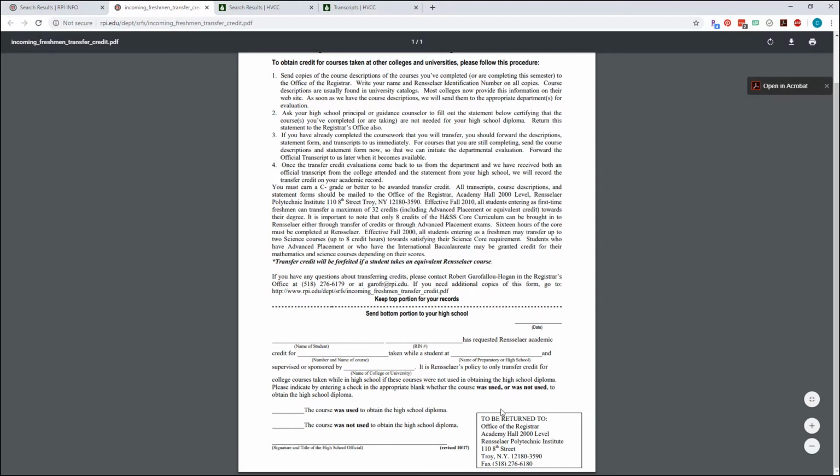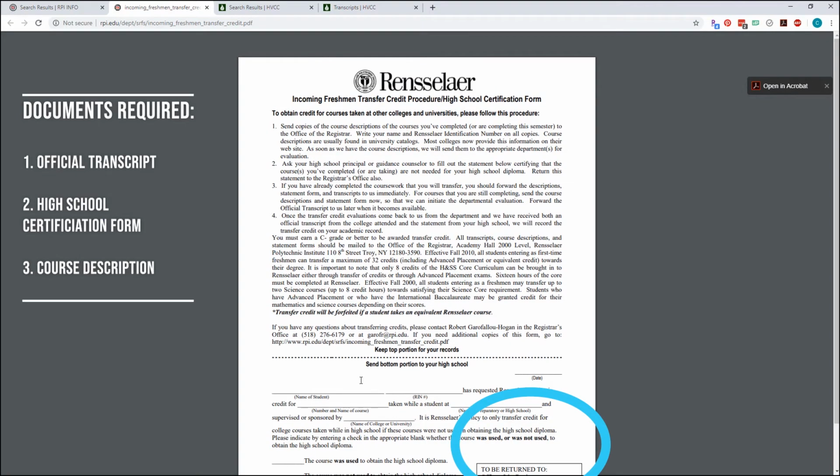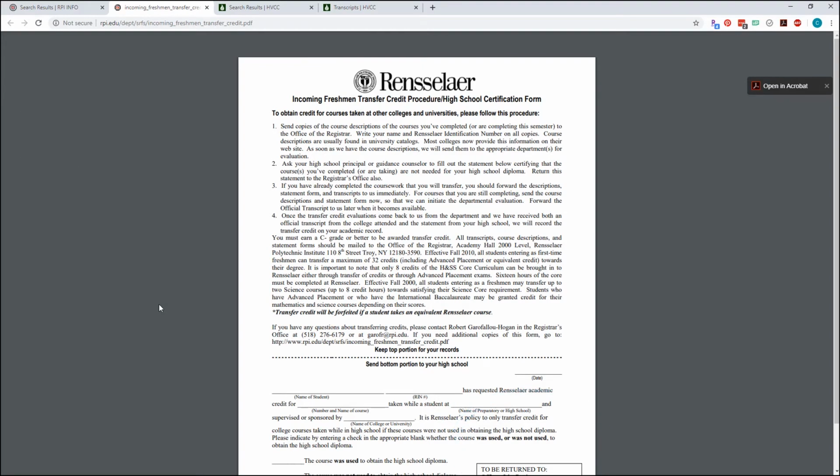Get this filled out and then send it to our registrar's office. All of the information, including their fax number and mailing address, is all on the form. Once RPI receives both your form, which is right on this tab, and your transcript, they will be able to process your credits. Then we want to figure out how we can use those, right?